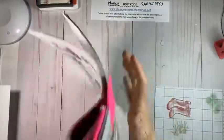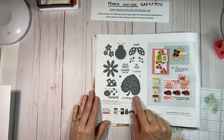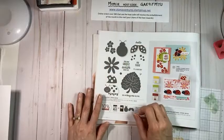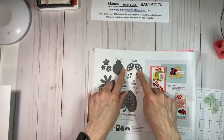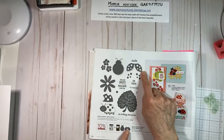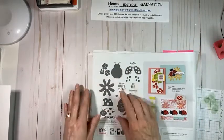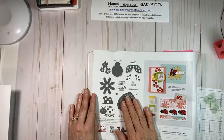Next month's class of the month, for April, is going to be using the Hello Ladybug stamp set and the Coordinating Ladybug Builder Punch. I'm excited for this class because not only can you do cute ladybug things and cute flower things, I've seen where somebody has taken these ladybug wings and punched them with the coordinating punch and created a great big flower, using just the wings. And I've also seen how the ladybug is turned into a really sweet bumblebee. So we'll be doing four different cards with that.